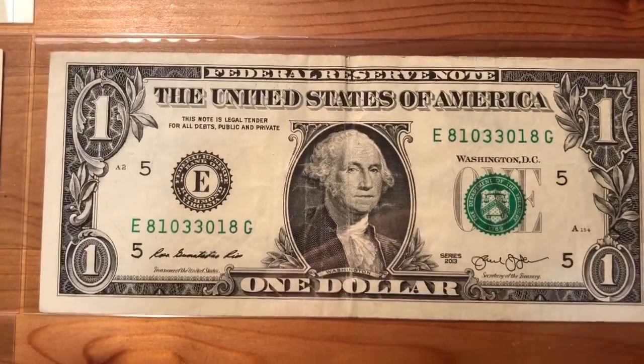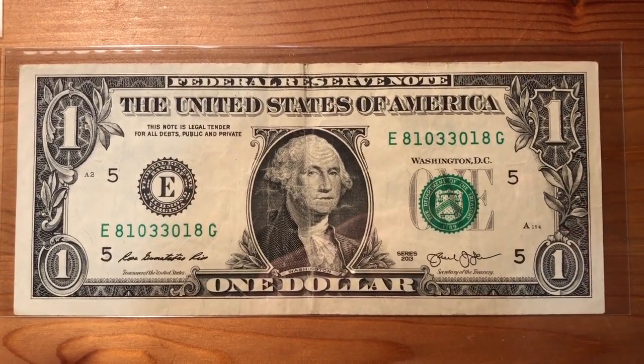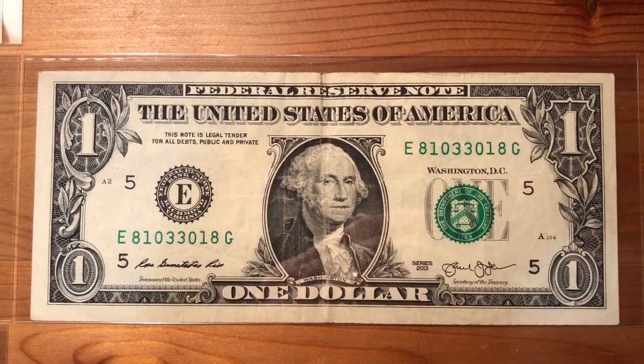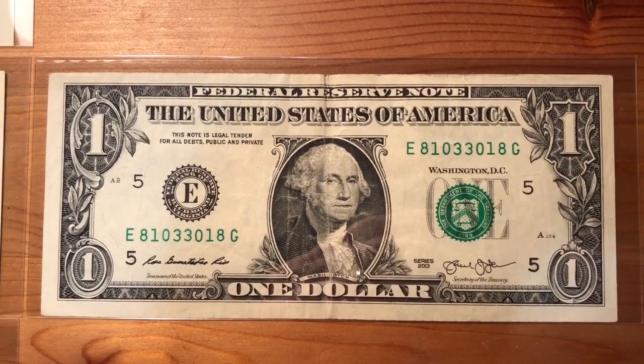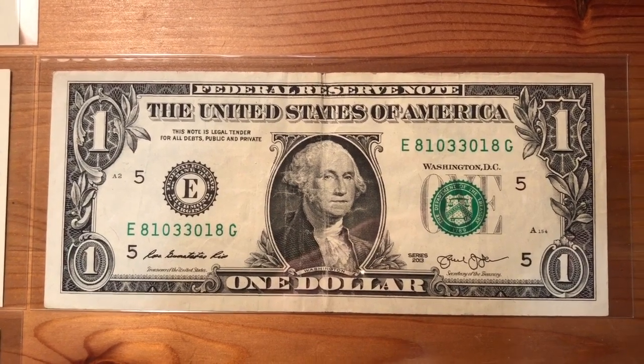And then we're just going to skip over to here real quick. Show you my latest radar I found. 81033018, 81033018. Again, circulated, but found in circulation, guys, for a couple buck premium. Yeah, not too bad at all.